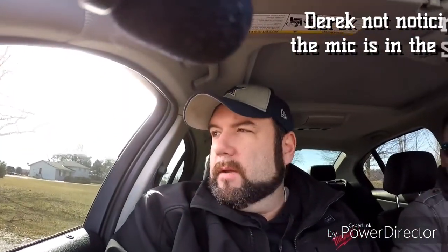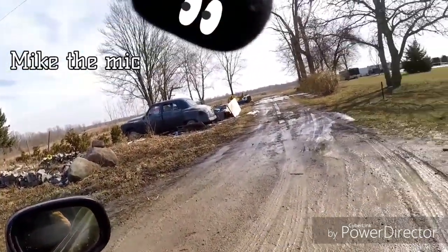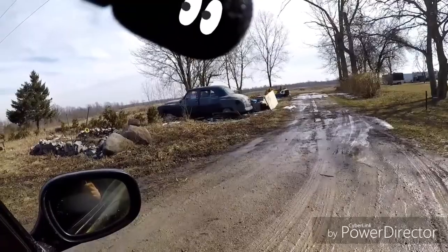Alright guys, so we thought we drove by it, but apparently not. We found the car. Definitely some valve mice in that one. Definitely valve mice in there. So we're gonna get out and go take a look at it.